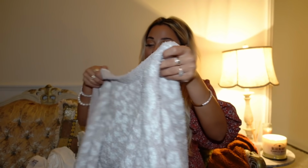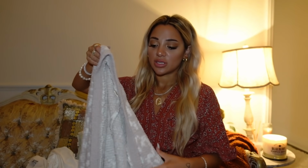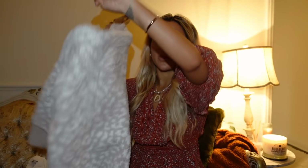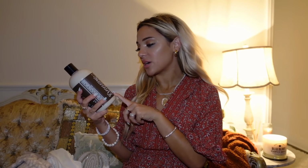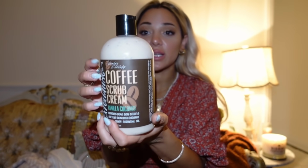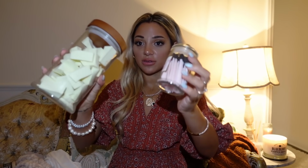Speaking of loungewear, I'm addicted to really fuzzy soft loungewear. So I got this Jessica Simpson leopard, this nude leopard robe for fall. I could wear it like a cardigan with baggy jeans and boots. I ended up getting the exfoliating coffee scrub cream vanilla coconut. It just smells amazing, like I want to eat it. So yummy. I got these jars that I showed you guys at the store, the skincare lounge shelves.